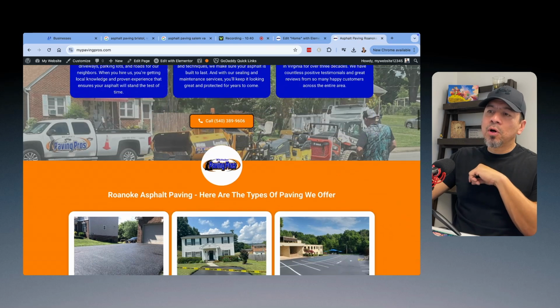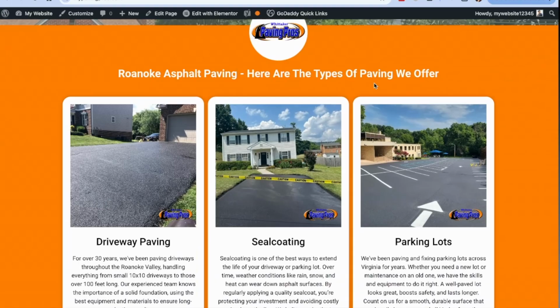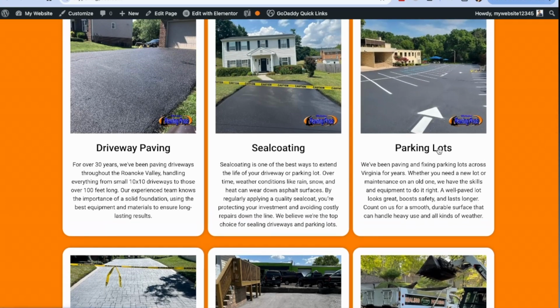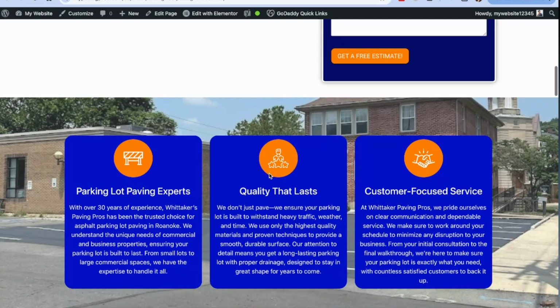Another important part of on-page SEO is making sure that you have interlinking within your pages. As you see through this website, when you go into this parking lot image or this word here, if you click on it, it goes directly to the asphalt parking lot paving services page. So that's a link pointing to another page on your website. And then you want to make sure that this page will link back to the home page and also another page related to your website.